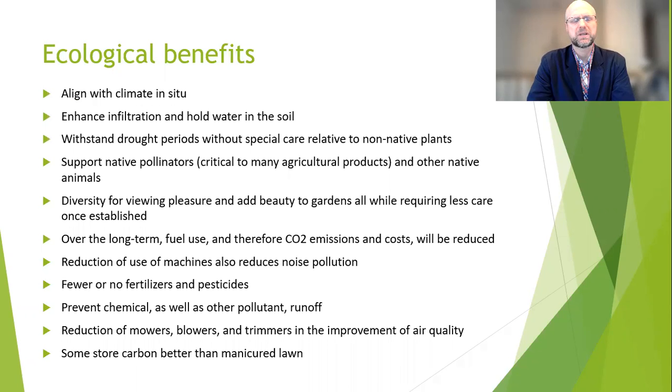So what are the ecological benefits that native plants can generally provide? They often align with the climate in a particular location, which means that they can handle the weather conditions that they're going to experience. They usually enhance infiltration of water and then hold water in that soil, whatever kind of soil they've developed in. They can usually withstand drought periods relative to non-native plants and require less special care during those kind of situations. They support native pollinators because they have evolved in conjunction with one another, which is critical to many agricultural products, and then also support native animals. They provide a diversity of viewing pleasure and add beauty to gardens, while also requiring less care once they're established relative to non-native plants.